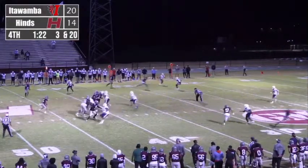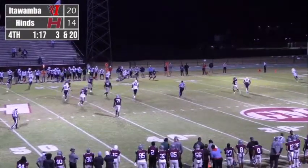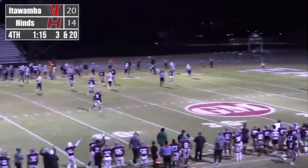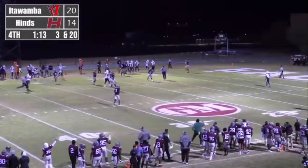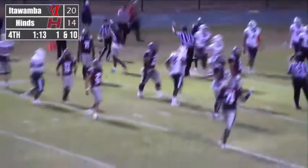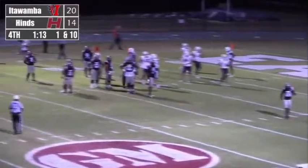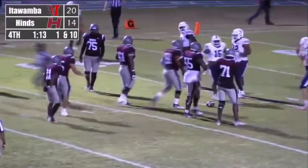They send Boyd out into the flats. Mueller takes a couple steps to the left. He has Boyd on the sideline. Boyd catches it. He's got enough for a first down across the 15. He's brought down. Mueller again makes something happen on the run. Done it all night, just finding somebody, creating a play on the run time after time here.